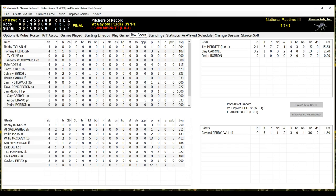Jim Merritt only lasted 2 1/3 innings, giving up all 7 Giant runs with 7 hits. All of them earned. 1 walk, did not strike out a batter, and allowed 3 homers, 2 to McCovey and 1 to Dietz. So Clay Carroll came in and shut the door pretty much, but the Reds could not come back as he pitches 3 2/3 innings, allowing just 1 hit, walking 2 and striking out 4. And Pedro Borbon pitched 2 scoreless innings, allowing a hit and striking out 2.